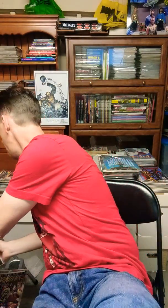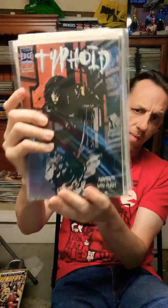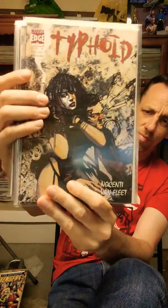Again, acquire cheaply, buy it up, don't spend a lot on it, and who knows where you may come along. Typhoid Mary, another character. I know a lot of people were buying up that Daredevil run. It's just cheap. I found these, maybe $1.50 each I spent for these. Just the Typhoid run of Typhoid Mary and Nascenti, who had a classic Daredevil run.